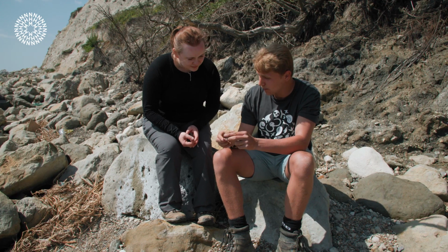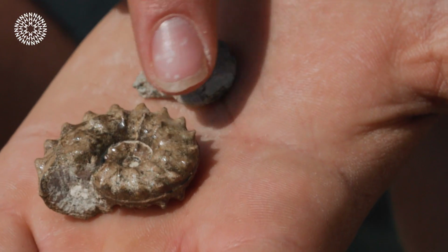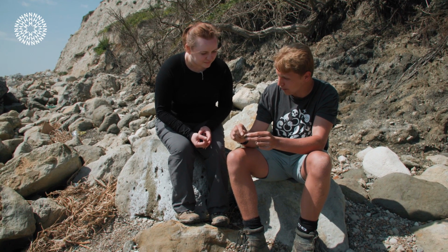You can see with this one, you've got the keel running round, like the one we found. It's very distinctive. And then it's got all these lumps, these nodes running around, and it's got some inner ones, the umbilical ones, and then it's got the ventral ones just running around here.